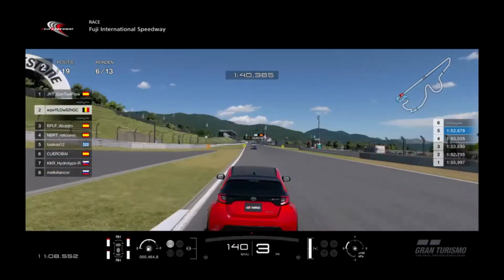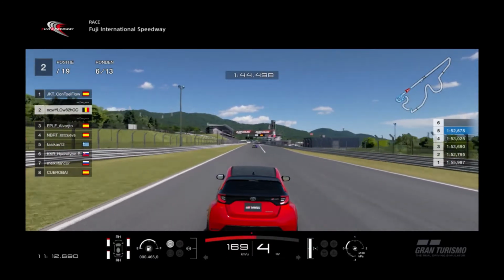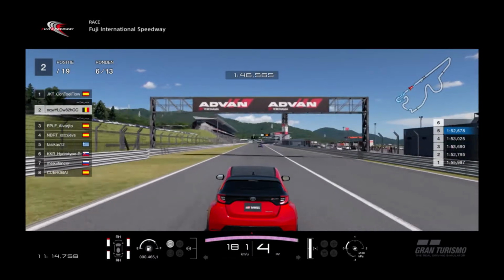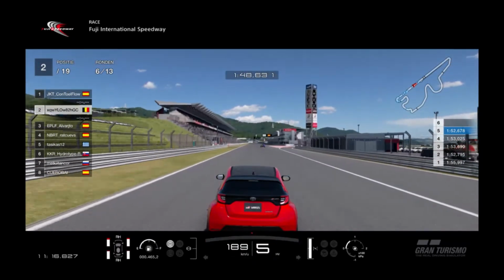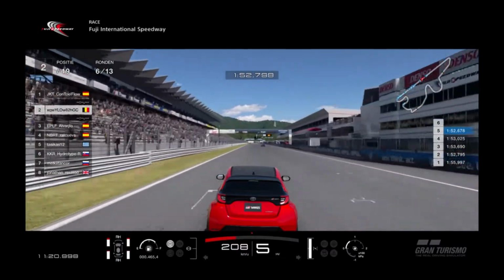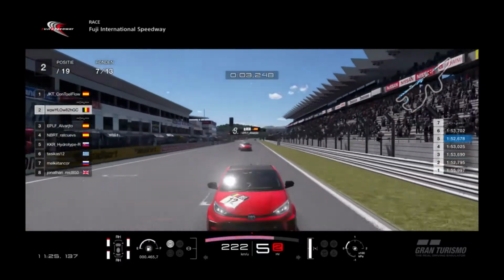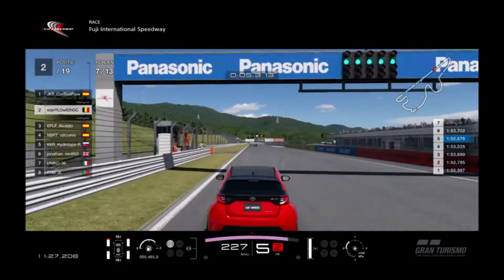So very crucial right now to gain time onto the Spaniard in front of us. If this gap grows any bigger, it will be very difficult to catch him later in the race. So we're going to go on to lap 7, so pit stop's not too far away, I think.